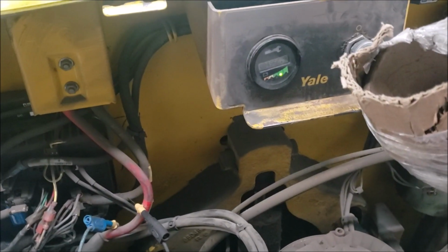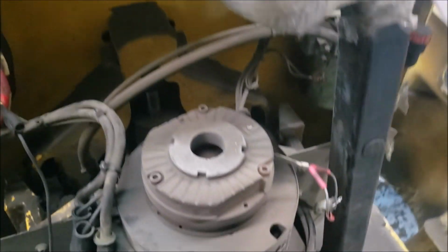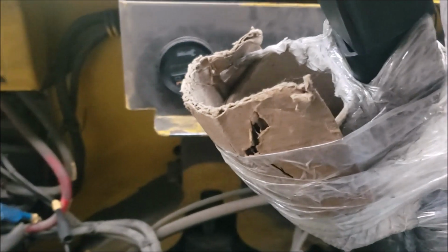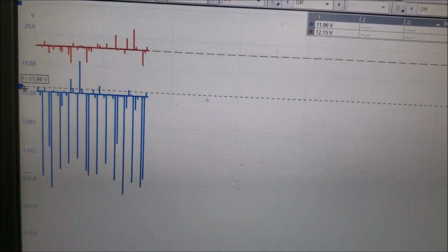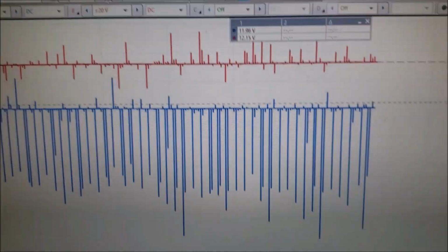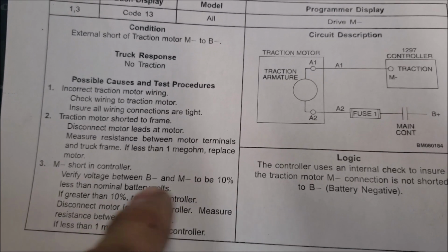So we're going to be doing a little bit of study and try to figure out why we have a code 13 whenever that diode from the brake assembly is removed or broken or open. So right now I key on. My red trace is going to be my battery voltage, and the blue trace is going to be the voltage from B negative up to the motor negative.